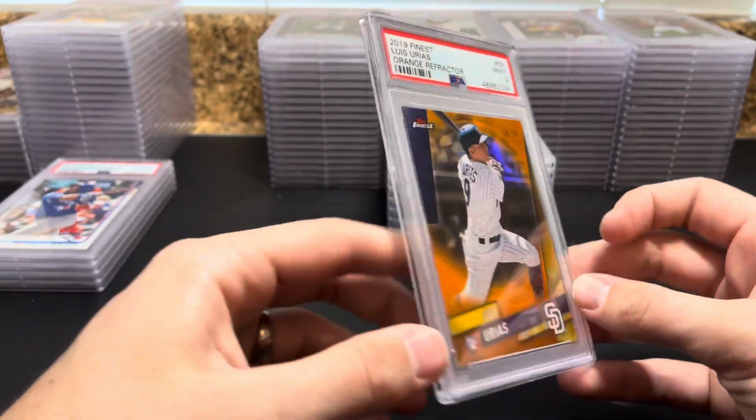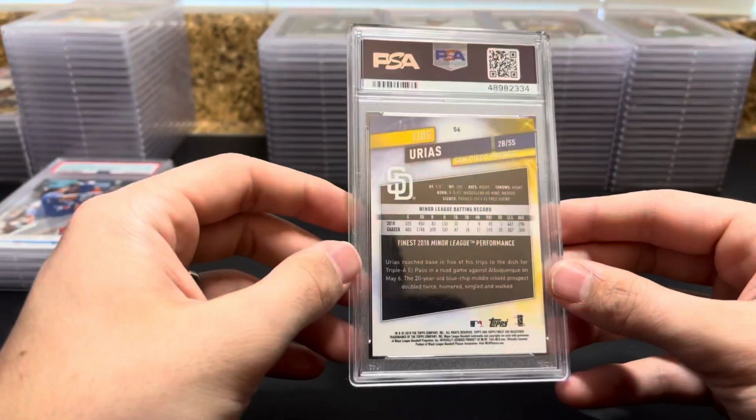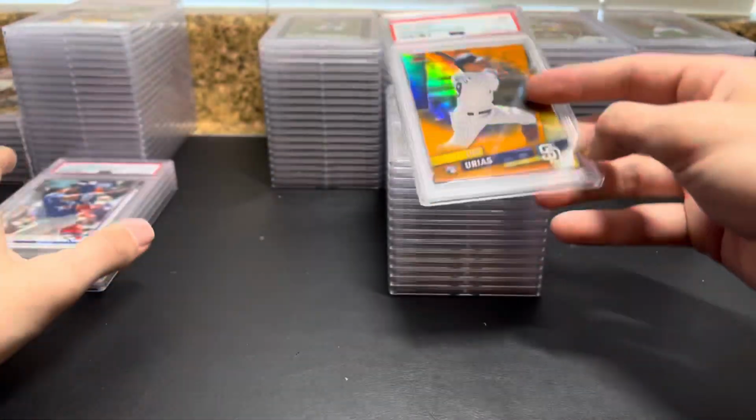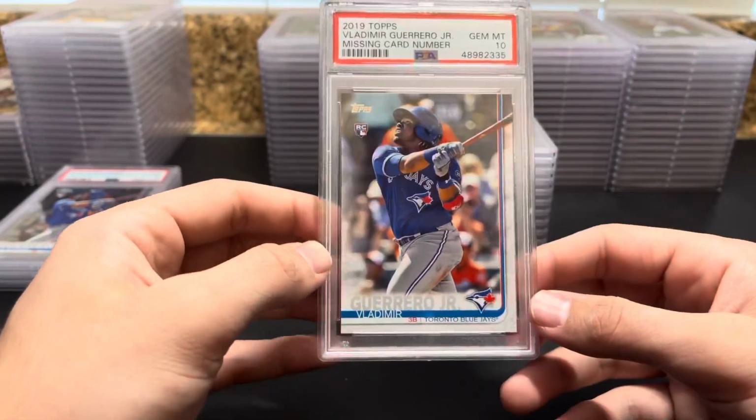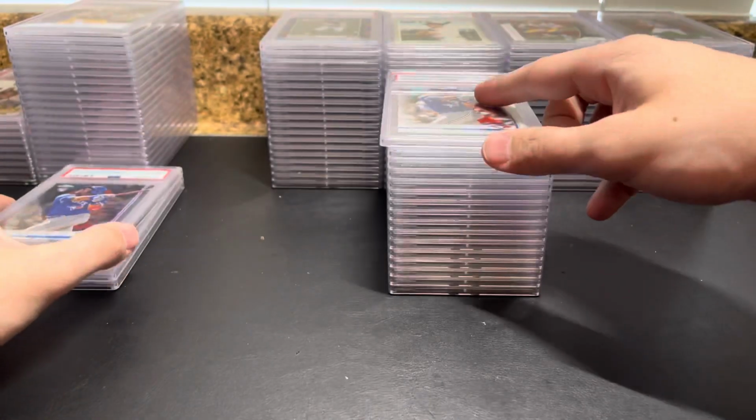Luis Urias at a 25. Where's he at now? Milwaukee? Isn't that where he's at? Luis Urias? I would have to look into that, but I know some people, a couple of my customers in the shop really like him. Guerrero, tops 10.